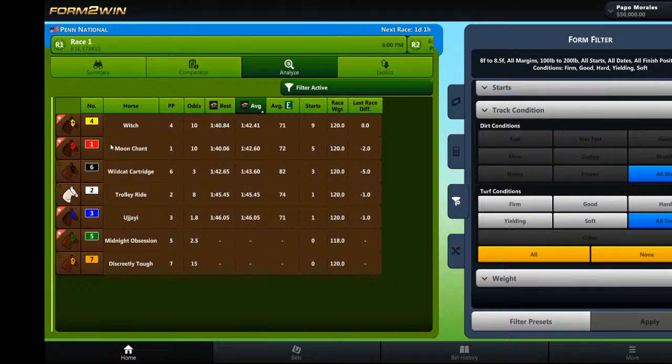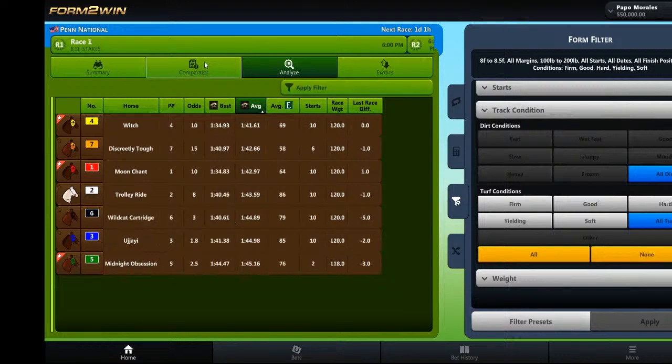But I think the 1 honestly is interesting from a pace perspective, because when I looked at this race, it didn't look like there was any pace. And the fact that he has 5 starts, which is a good sample size, and kind of fits on Form to Win, the 1's a little bit intriguing. So can try to beat the 3. And I didn't know what to do with the 4. I mean, he fits, let's see where they've been.